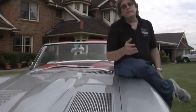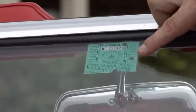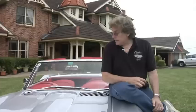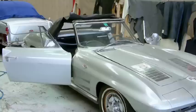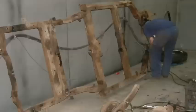I brought the car in from the US about 8 years ago, and she was actually a survivor. She sat in a garage in Sioux City, Iowa for some 25 years. In fact, if you notice, I've kept the Sioux City, Iowa parking sticker on here. So she doesn't have a lot of miles on her, but she did need a restoration. And over the last 5-year period, I've embarked on quite a rigorous restoration of this car.